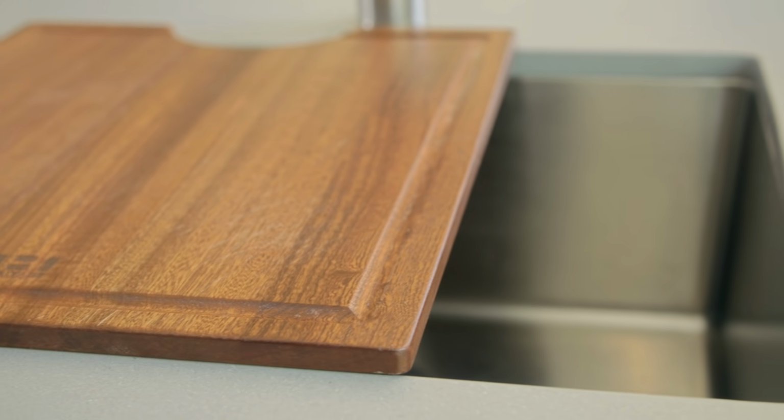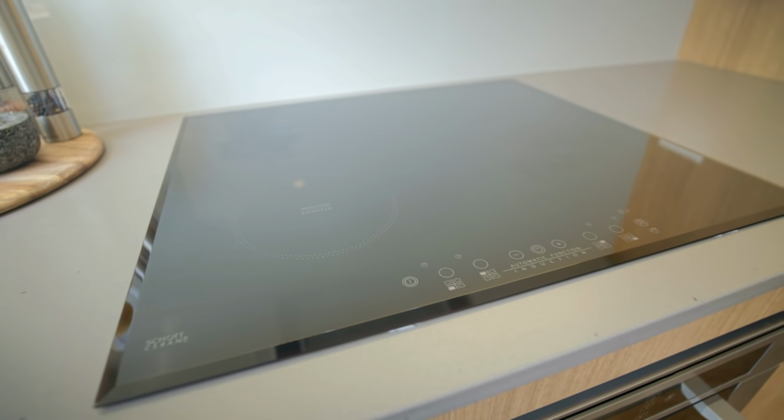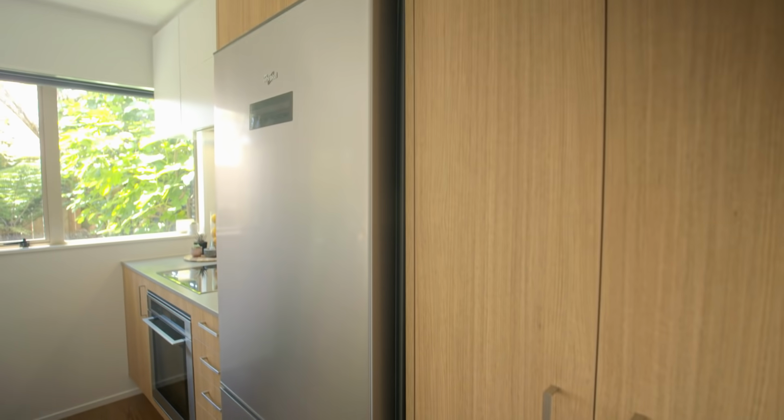It's really, really handy. We're really loving our induction cooktop. It's our first time cooking with induction and it's really amazing. We've got a new fridge and we've got a new dishwasher, which is great. We're really enjoying it. Life-changing. Yeah, it's really saved our relationship.